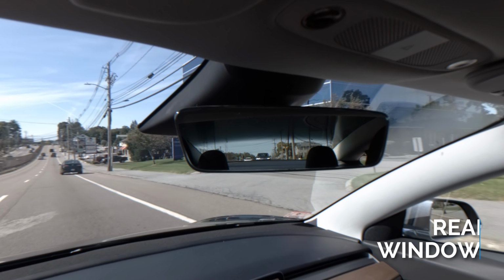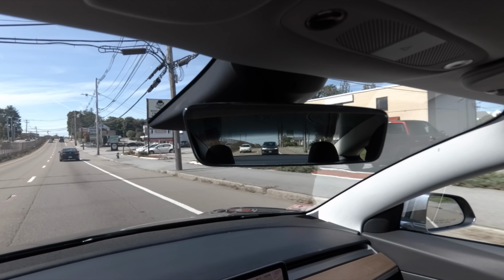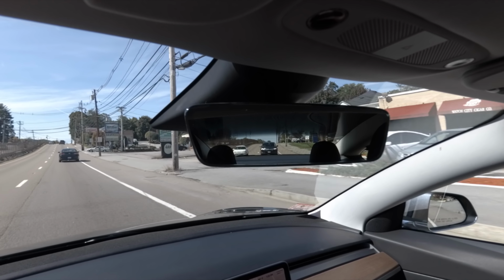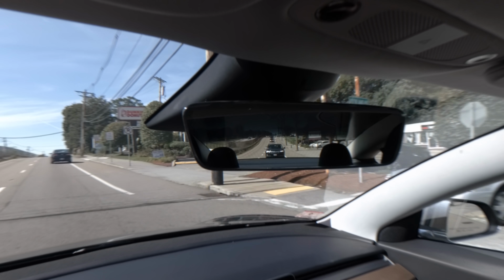So what about the negatives? Well, the rear window, it does not have good sight lines. It's pretty small. You really can only see the drivers behind you from their head up, which makes it a slightly unnerving experience if you're trying to gauge how close a car is behind you and if they're paying attention.